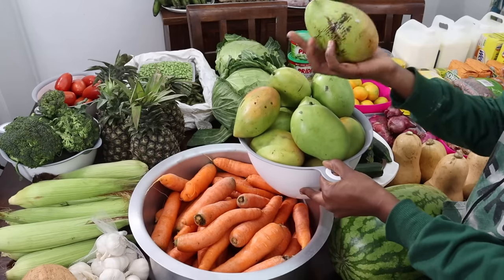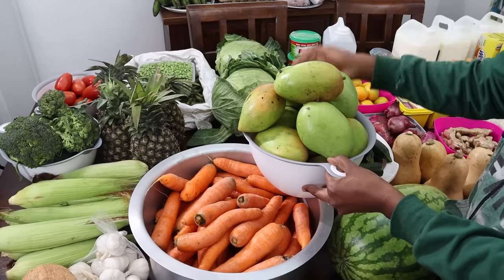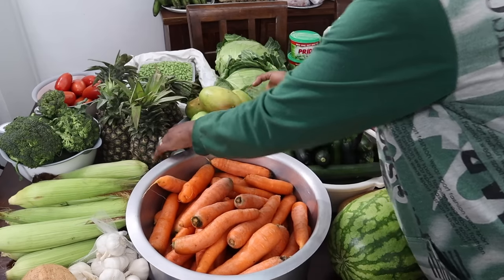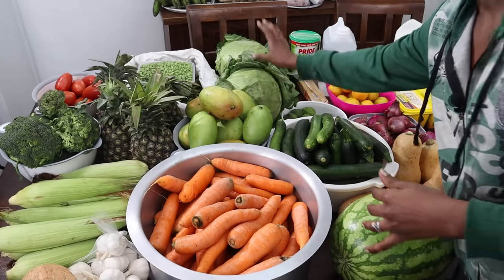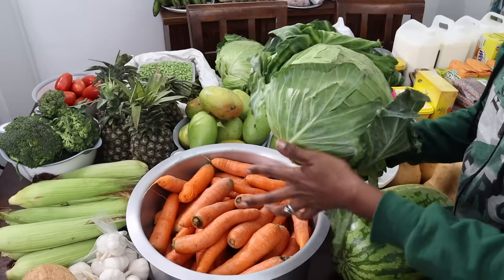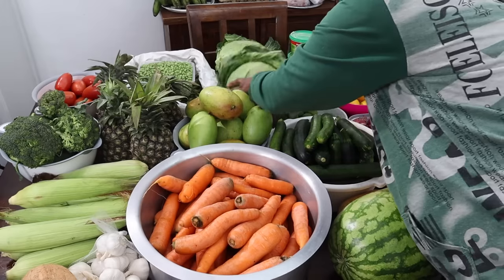So, of course, I went to Marikiti and they were like half price. I bought these ones for 15 bob, and you can see it's a good size mango. For 15 shillings. So these were like 150 shillings or something like that. Then there's this lovely cabbage. I bought 3 of them, but we already had one. This was going for 60 shillings, so I bought 3, 180.